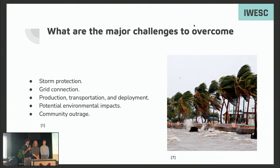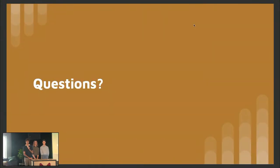Production, transportation, deployment. And as of right now, we don't really have any environmental impacts, but there are definitely some potential ones. And community outrage, in my opinion, would be one of the highest on our list. If we think of the Cape Cod offshore wind farms, the main problem was simply that they did not want their line of view being blocked. They didn't want it being built, and possibly the smaller communities simply will not want their waters to be taken over by these different energy techniques. However, one cool thing about wave piston and a lot of these different types of energies is that they are underwater, so you really can't see them, and they're just suspended by a couple buoys, and that's not that bad. Questions? Anyone?